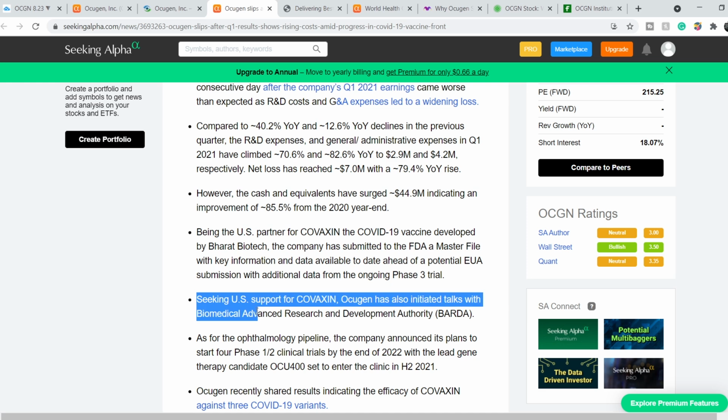Seeking US support for Covaxin, Ocugen has also initiated talks with Biomedical Advanced Research and Development Authority. As for the ophthalmology pipeline, the company announced it plans to start Phase 1/2 clinical trials by the end of 2022 with the lead gene therapy candidate OCU400 set to enter the clinic in second half of 2021.